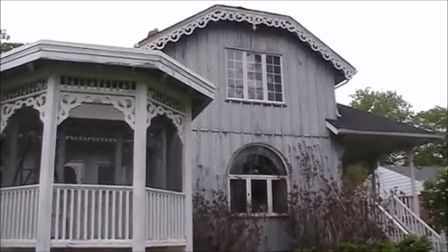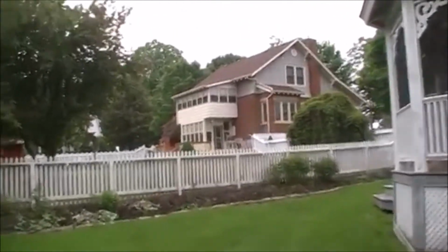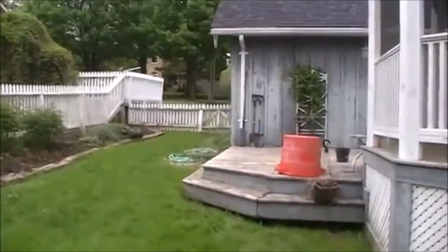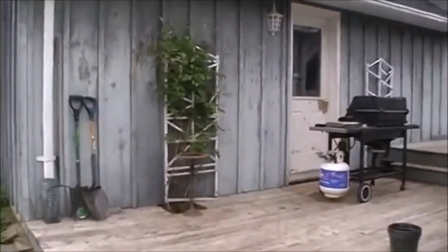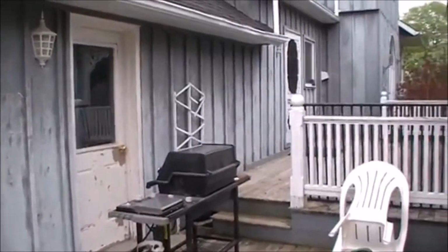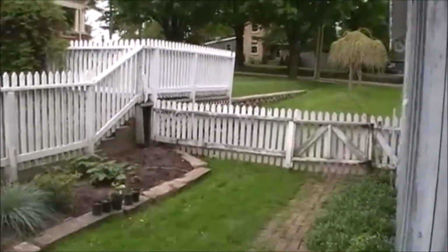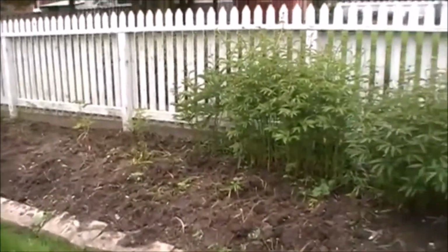And I'll take you for a walk around. That's Mary, my neighbour's house. This is us coming round and up onto the little deck beside the round things, the gazebos. And it's a bit of a mess up here, but I've got a nice clematis coming there. That's the back door to the garage. That's the back door to the house, and that's the rest of the house there. And then if we go up this way, I've been working in this flower bed. You can see it's kind of, well, quite a mess, but anyway.